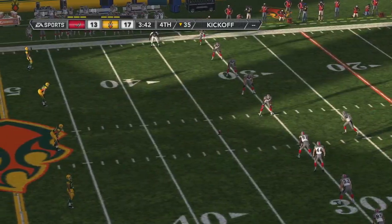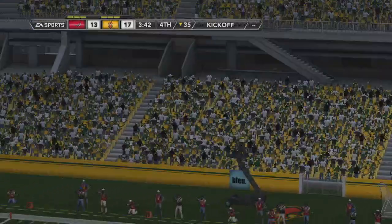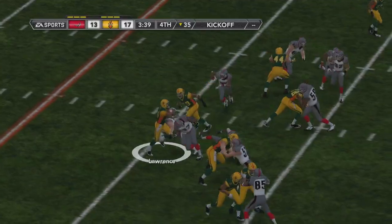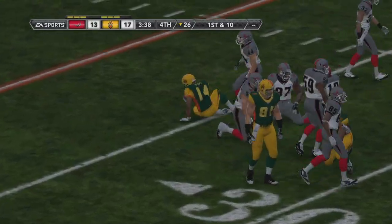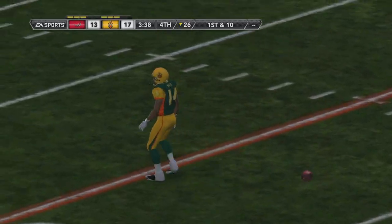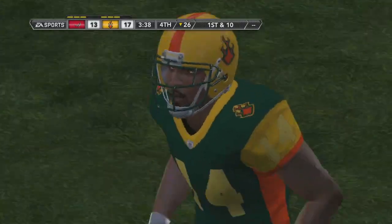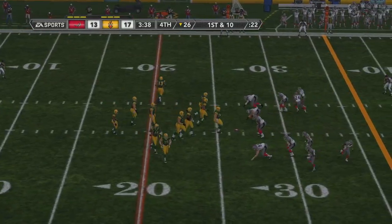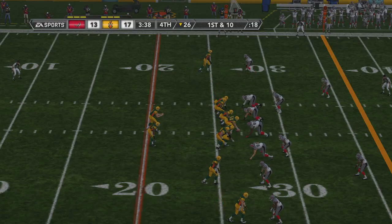Las Vegas is just about ready to kick this one away. Lawrence stands back to field the kick. He'll start at the 8-yard line. He returns to the 26. Number 44 was there for the stop. They'll get the ball here at the 26-yard line. Now we have a first down and 10 to go.